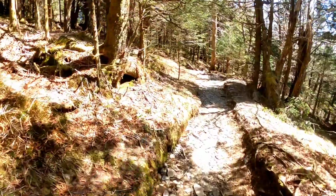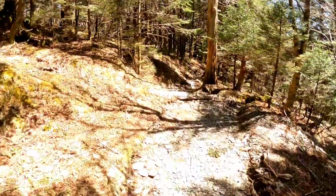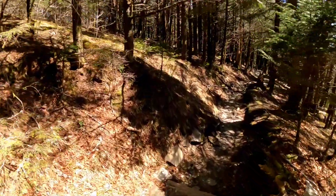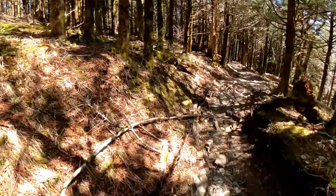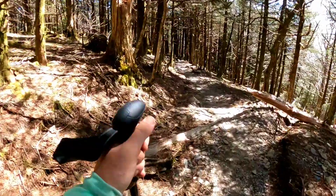Just got some trail magic up at Newfound Gap. Cheeseburger, chips, and Gatorades. Perfection. Really hit the spot. Some extra calories. And rock and roll down the trail.